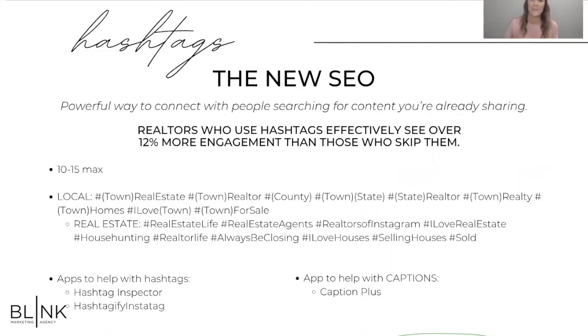Hashtags. So this is really the tool that's going to get you the customers. We really look at it as like the new SEO for your profile. Hashtags are a very powerful way to connect with people who are searching for content. And believe it or not, realtors who use hashtags effectively see 12% more engagement than those who skip them. And that was done by the National Association of Realtors as well. Don't have too many, 10 to 15 max.